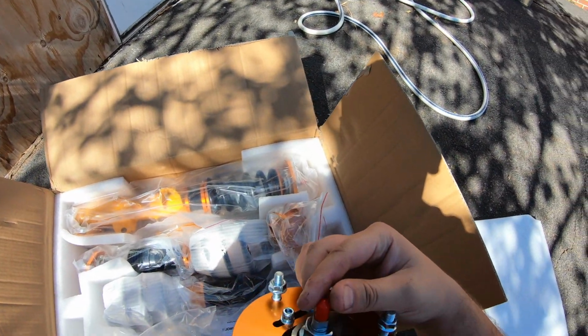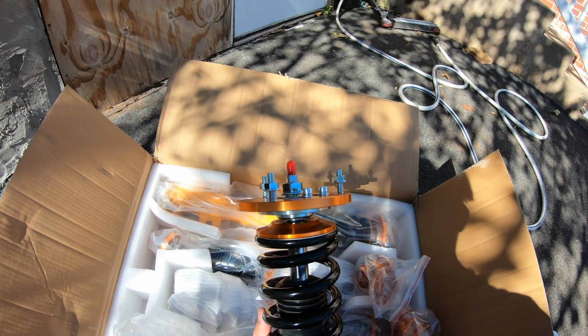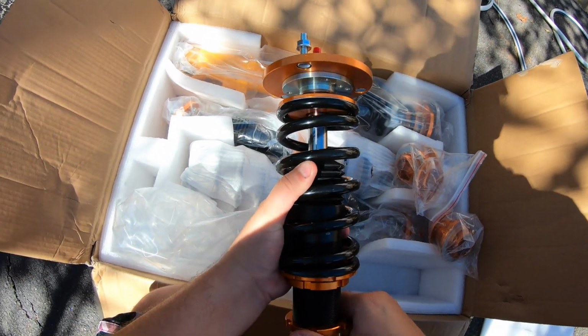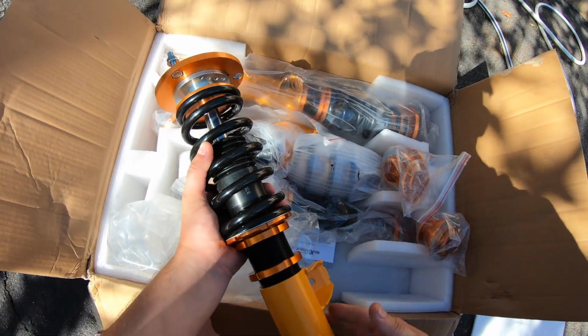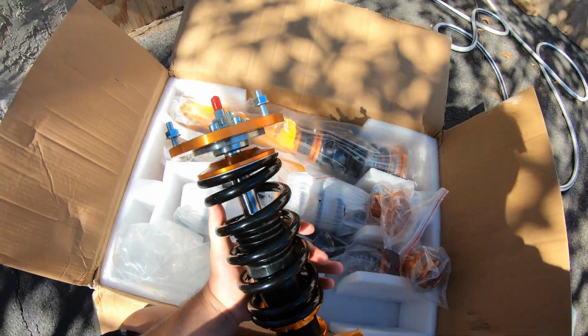Maybe in the future. These are adjustable, so that's really cool. Like I said, for 200 bucks you really can't complain. They're adjustable, they do a lot of stuff. But we're gonna actually loosen this up, and actually I might remove this and remove these two as well, because that's what the guy did, and he slammed the hell out of these babies.